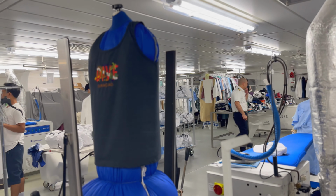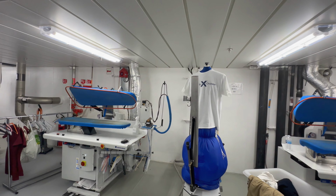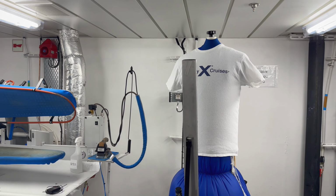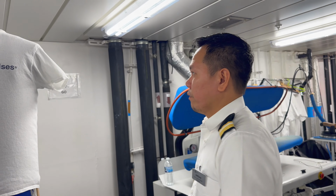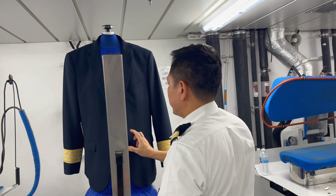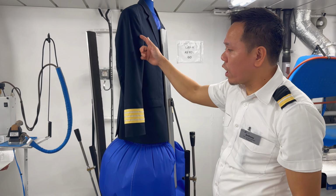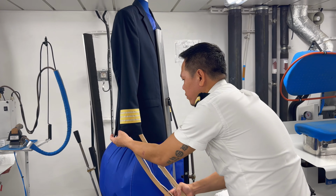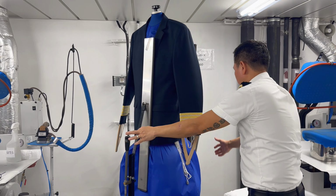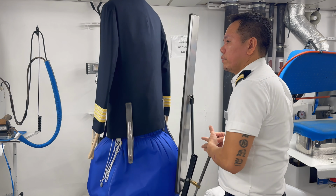I have here this four finisher. Sometimes we call it a mannequin. We press on and press. And the same with the jacket. Then I will put the lap. I have two wood forms here for the sleeve because some of the guests and crew don't like to have a line here. That's why we use this one to make it circular. Then for the back, I have a clip. Then press.